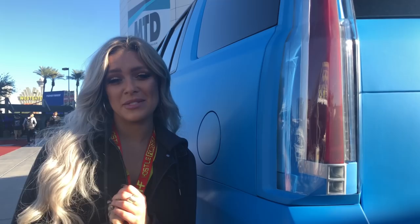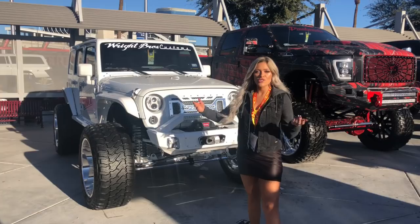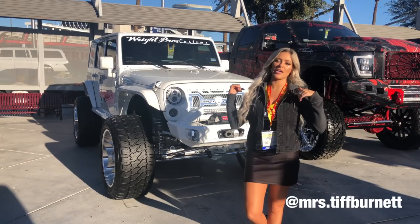Yeah, and she's got CJ beat because his two other builds didn't make it here, so girl power. So now we're here with my friend Tiffany Burnett's Jeep. Her and her husband, this is one of two builds that they have here. The other one is her husband Josh's Alpha Dually 2.0.